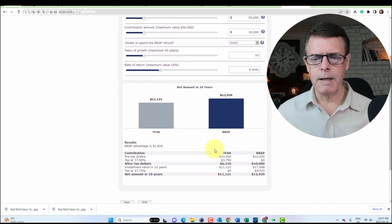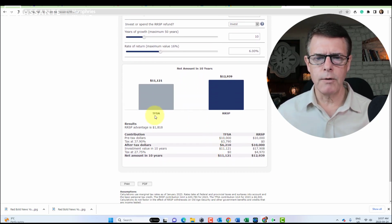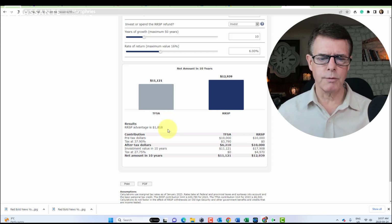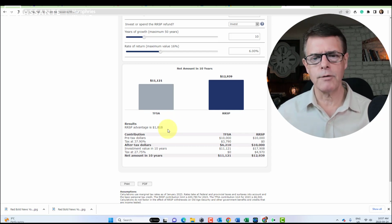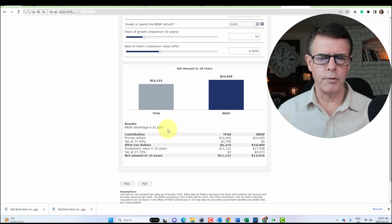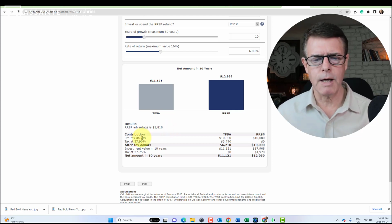Now it's going to give you an immediate calculation, and you can see here that in the next 10 years, which is the time period we used, the TFSA versus the RSP, it looks like the RSP has an advantage. So this calculator says that the RSP has an advantage of $1,818 per $10,000 of contribution. So you can take a factor of the 10,000. If you add in 30,000 or 40,000, then multiply that difference by 3 or 4 times.